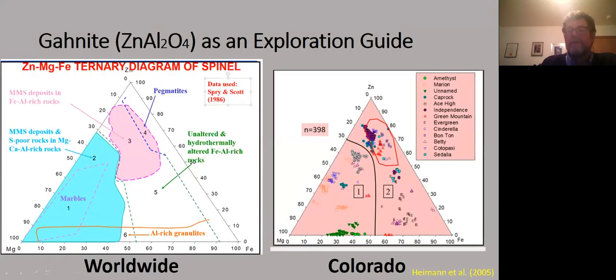So let me take you back for a little bit to the garnite story. This is a summary of a diagram that I put together back in '86. It is a ternary plot of the zinc, magnesium, iron components of garnite. Zinc here, magnesium here, iron over here. And what we did was we took all the data, over 2,000 data points from worldwide locations, and put it on this diagram. Cut a long story short, pegmatites sort of sit along this boundary down here.